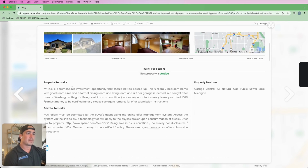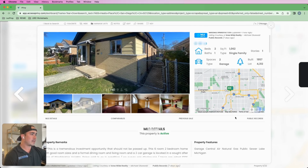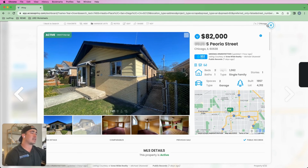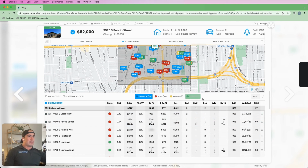So we got a tremendous investment opportunity. Who bought this one? Not a company, so we can definitely talk to this guy. So yeah, guys, they're out there. Opportunities are out there. Privy is actually going to be adding some new stuff to the comping capability here. I won't steal Benson's thunder. Go and check Privy out.